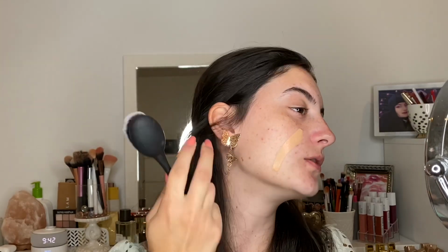Now, I've tried the Photo Focus before, but this is their new one. This is the dewy version, which I'm so excited about. I love dewy makeup, and I'm really hoping that this is a nice one. And I got mine in the shade Soft Beige. Hopefully it's a good match. I have been getting pretty tan lately. So I'm just going to take this Real Techniques foundation brush, and I'm just going to put some product on it, and a little dark maybe, but we'll make it work.